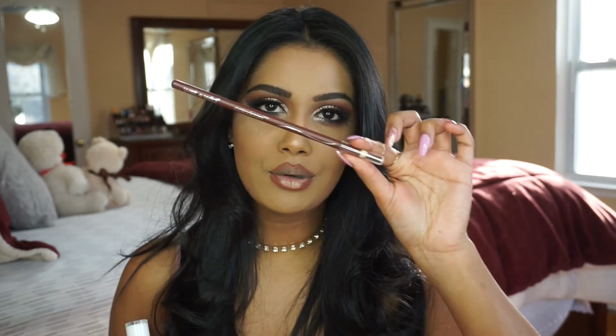So I obviously used a lip liner to line my lips, but I didn't show you guys because I use the same lip liner that I always use. And for those of you who are new to the channel, that is the Wet n Wild lip liner in the color Maroon. And I'm going to go in with the Dose of Colors liquid lipstick in the color, what color is this? I think this is in the color Real Rose. I'm just going to apply that all over my lip.